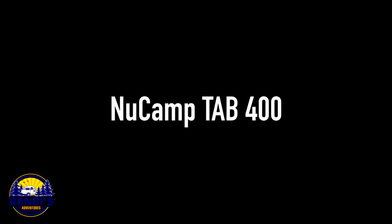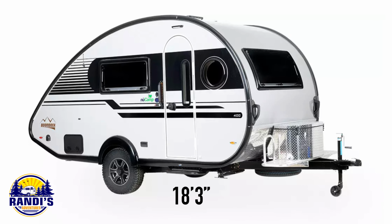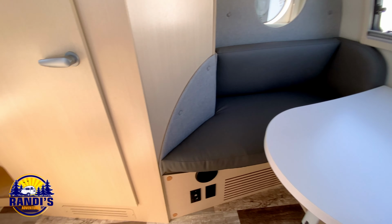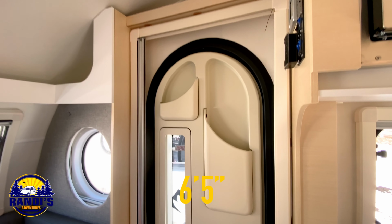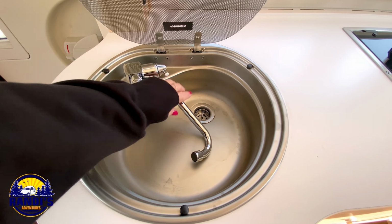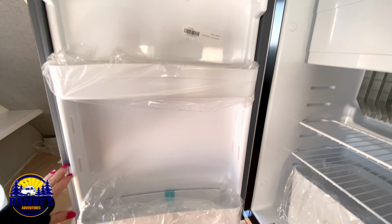The next largest teardrop trailer is the NUCAMP Tab 400, and it has an overall length of 18 feet and 3 inches. And this is what it looks like when you first walk in to the Tab 400. The dinette area is located in the front of this teardrop camper, and the bedroom is located in the rear. The Tab 400 has a ceiling height of 6 feet and 5 inches. The kitchen in this teardrop trailer has a sink, and it also has a 2-burner gas stove. And it has a refrigerator.